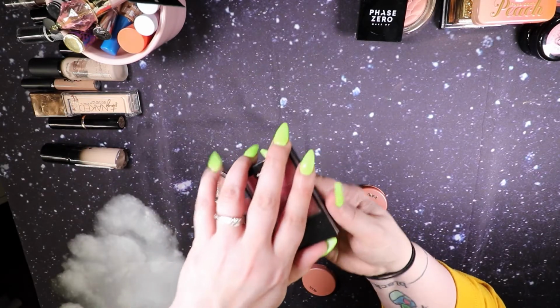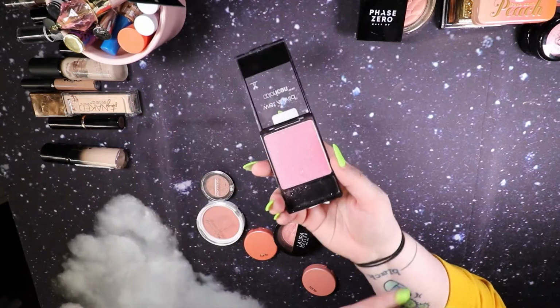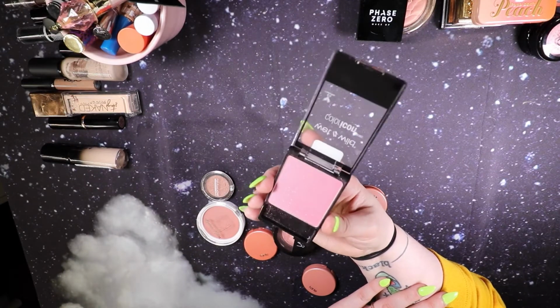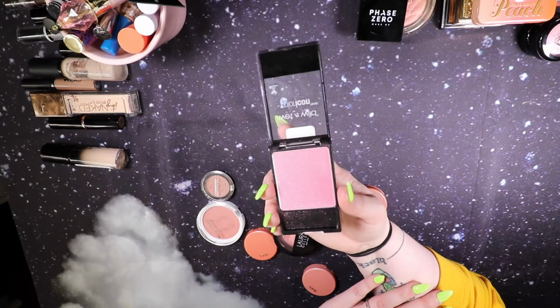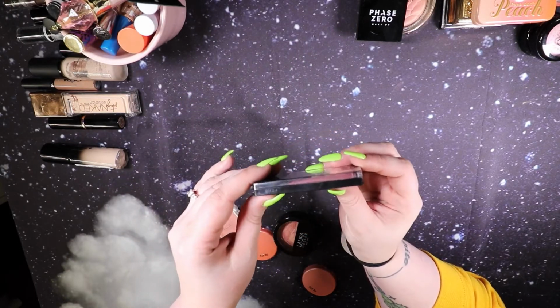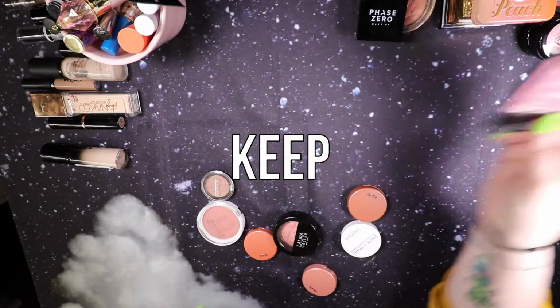This Wet n Wild one I really do love. I used this in my Jeffree Star video. I'll link that up in the eye if you wanna see it. But this was the pinkest, most bubblegum shade that I had for blush at that time. And I like that it has that sparkle in it, so I'm not gonna get rid of it. Plus it's super slender to store, so plus.